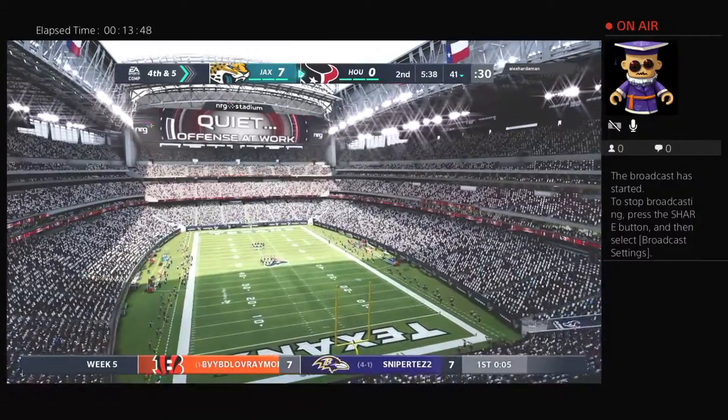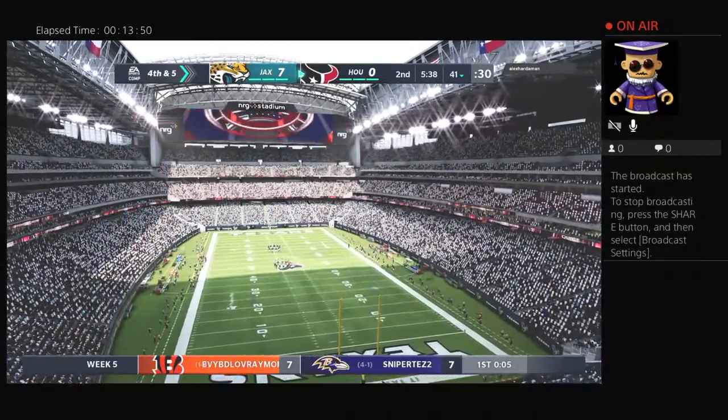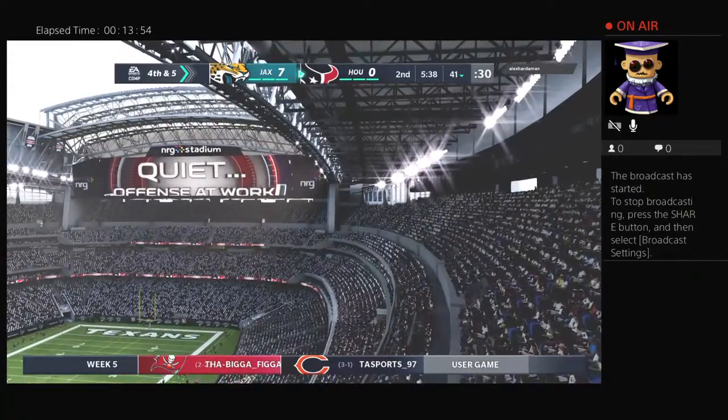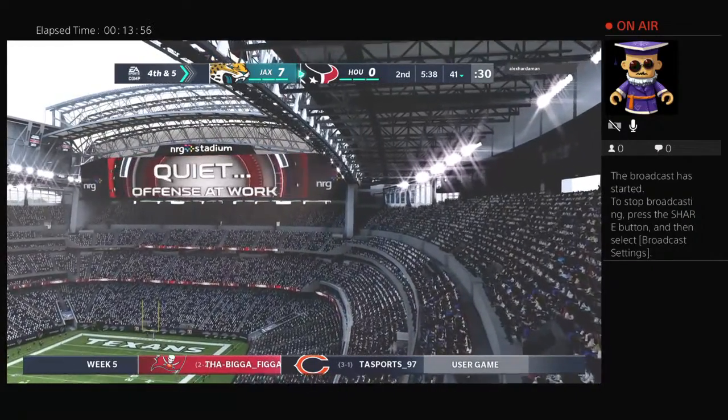But I love the communication we saw there. All the defenders pointing out the receiver, where he was going, and then they're able to rally to the ball after the catch and stop him short of a 1st down.